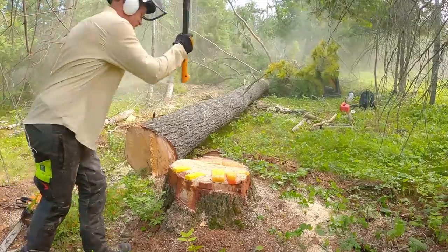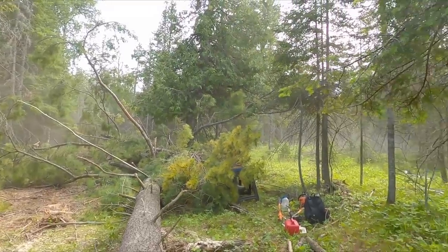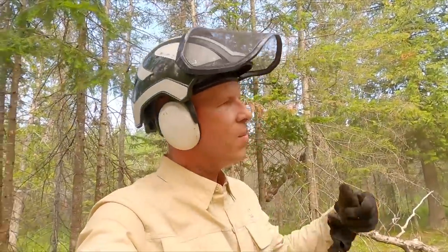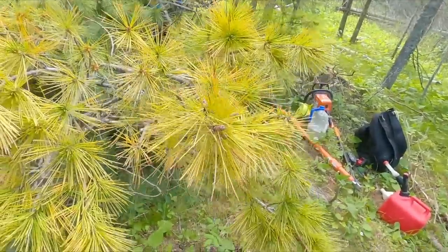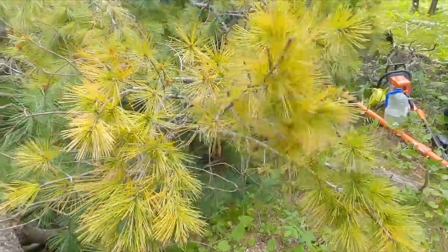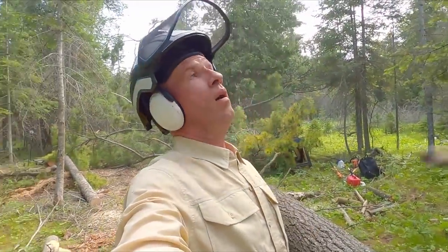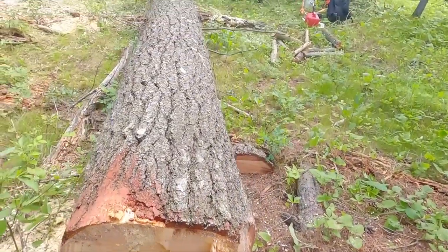Look at all that pollen. The cloud of pollen that came out of that sucker. Whew. That took some smacking and whatnot. Oh, dude, it's a perfect tree. Man, I don't get it. Look at these needles. So many of the needles are brown tipped and yellow otherwise and missing on a lot of branches. So I still didn't expect the stump to look like this with no rot. I just don't get it. Yeah, that sucker's perfect and monstrous.